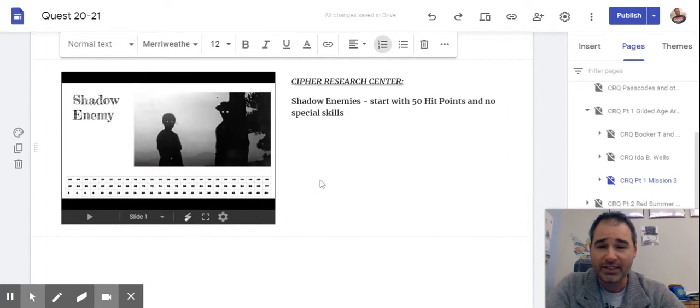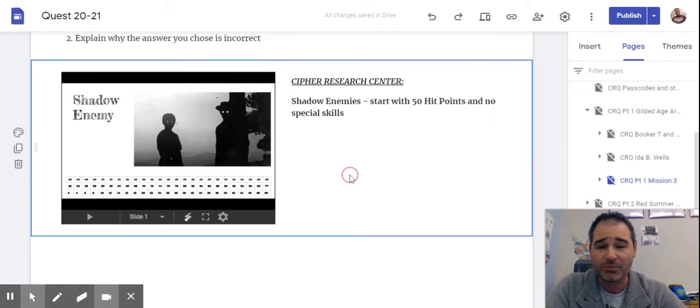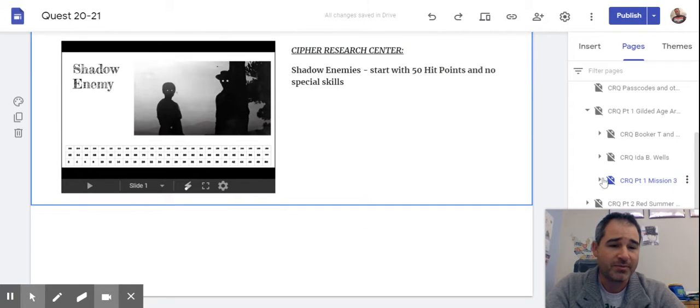And here's our enemy sheet. Again, it's going to be pen and paper. They're going to get a copy of this printout, and then I will tell them the number of hit points. In this case, a shadow enemy starts with 50 hit points. They have 10 questions, and depending on their dice, they could roll between a 6 and some of them will have a 16, depending on which one they pick. All right. After this, they're going to defeat this enemy.